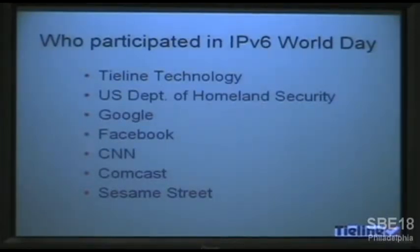And Tieline participated, along with a lot of obviously much bigger companies: Google, Facebook, CNN, Comcast. This was a very curious one. So everybody turned all their equipment on worldwide, and it worked flawlessly. So we were quite happy about that.